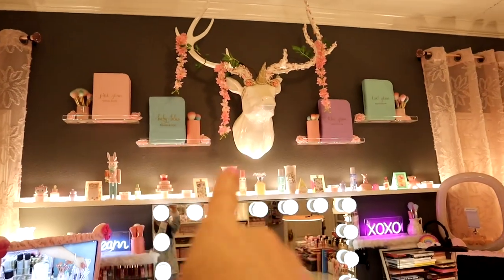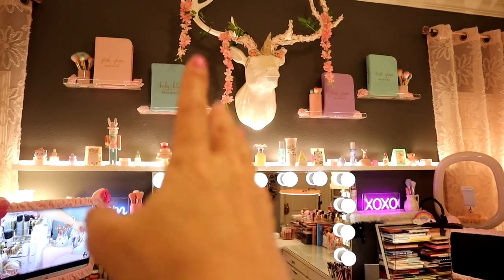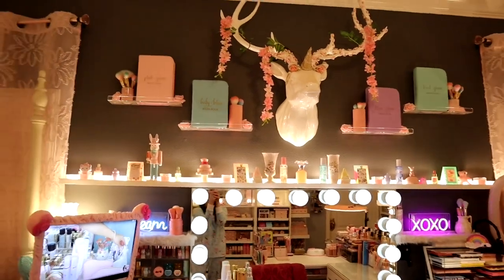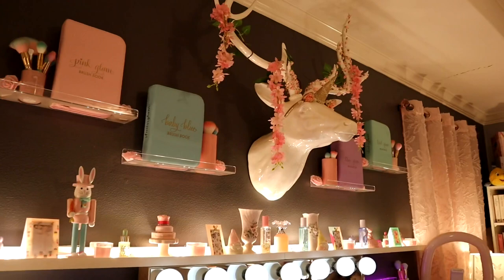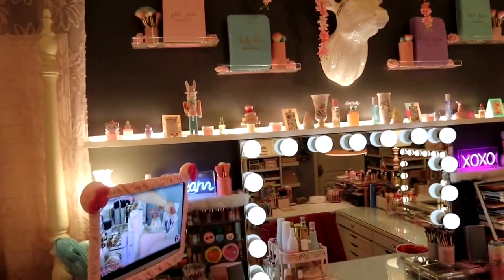And then in the middle, I do have this. This was from Z Gallery, I want to say, for like $350 or something. I don't even know if they sell this anymore, but it's a ceramic faux deer head, and it is large. It is huge. It's a main focal point as soon as you enter my beauty room, and I love it.